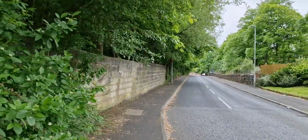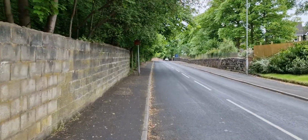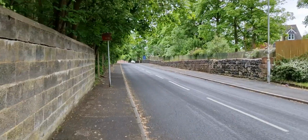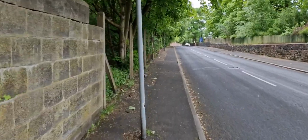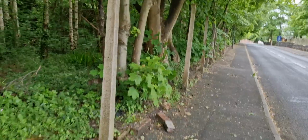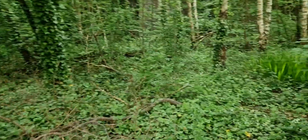But again, another nice part at the back end of town really, Monastery Lane, and we're going to cut back up onto the line now, and I'll show you. There we go, we're back on.